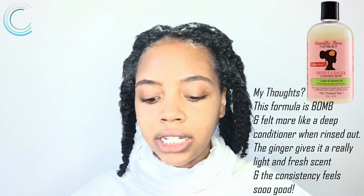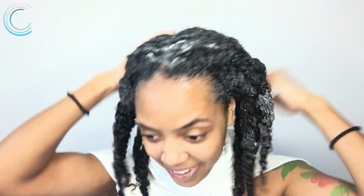And after the first wash, my hair low-key felt more moisturizing than it did before I even started washing it. So I was just like, oh no, I need this in my life. And this is my first time trying Camille Rose products. If any of the other products are this moisturizing and have this kind of consistency and have this much slip and just this good scent and all this stuff, if any of the products are even close to this, this is gonna be a bomb flat twist out.